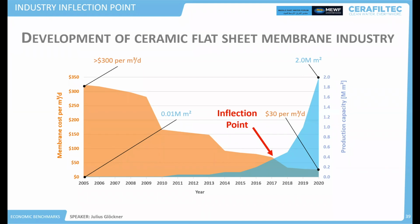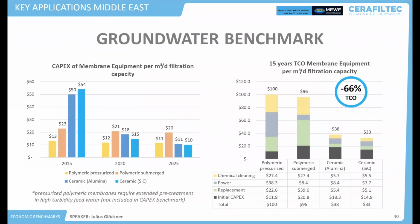We dive into the economics in a second, and then you can see why we believe in the next 5 to 10 years, ceramic flat sheet membrane will be the dominant UF/MF filtration technology in the space. We know that the sector itself, the water treatment industry, is moving relatively slowly, but the technology has already achieved a point where it is commercially and qualitatively superior to the polymeric UF and MF membranes. And we will take a deeper dive into this now.